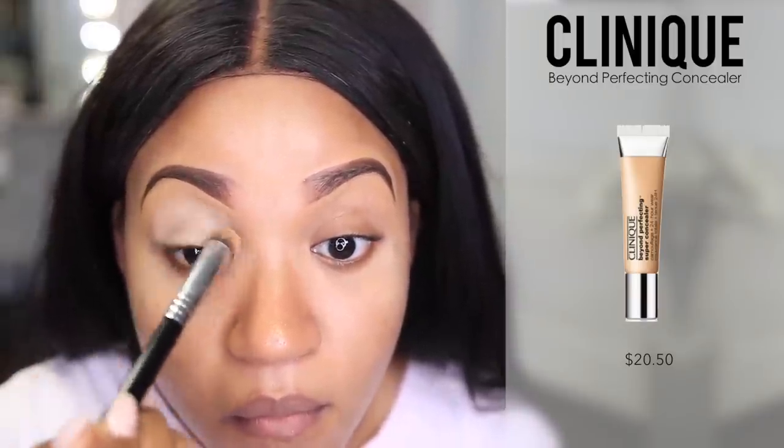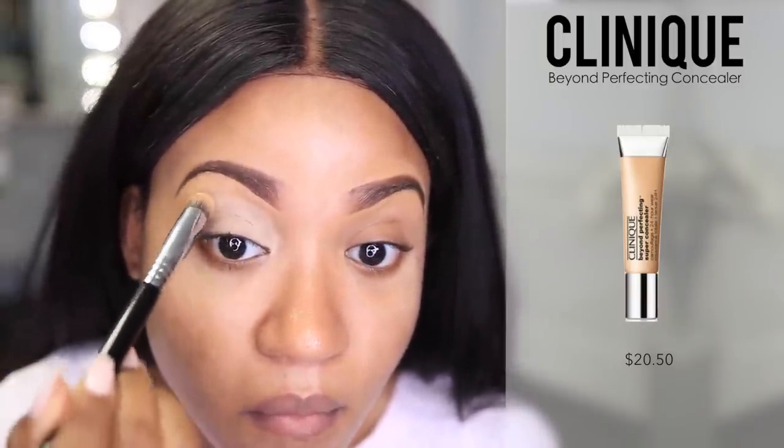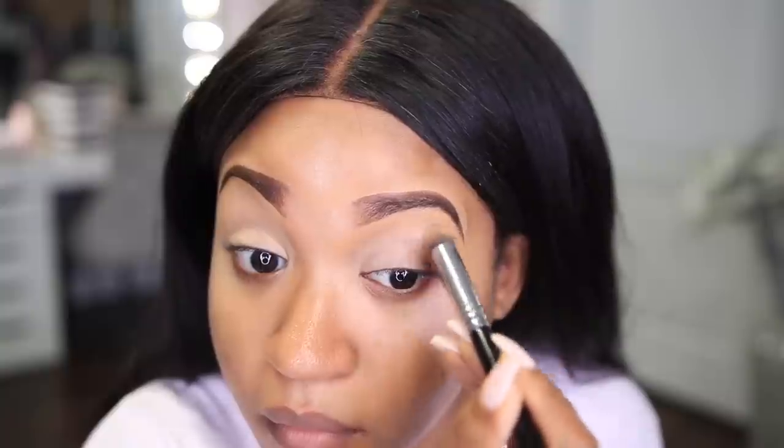And this is the Beyond Perfecting Super Concealer, and it's really great. It's just going to give your eyelids a really nice clean canvas.